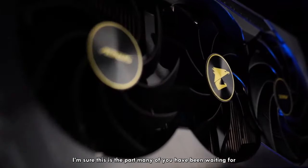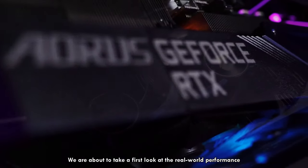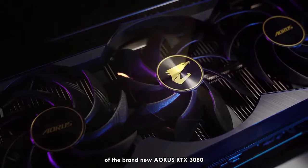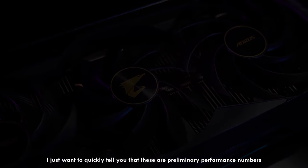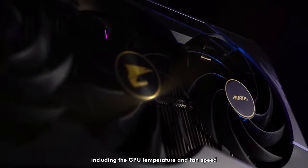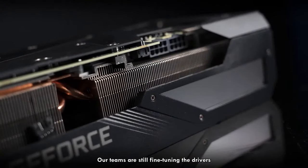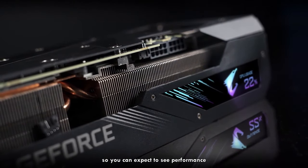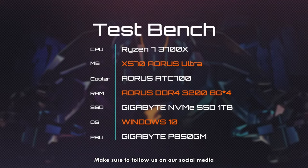I'm sure this next part is the part that many of you have been waiting for. We're about to take a first look at the real-world performance of the brand new AORUS RTX 3080. However, before we begin, I just want to quickly tell you that these are preliminary performance numbers, including the GPU temperatures and fan speeds. Our teams are still fine-tuning the drivers, as well as the fan curves and speeds for these new cards, so you can expect to see performance and temperature improvements down the road. Make sure to follow us on our social media to get the latest information on those.